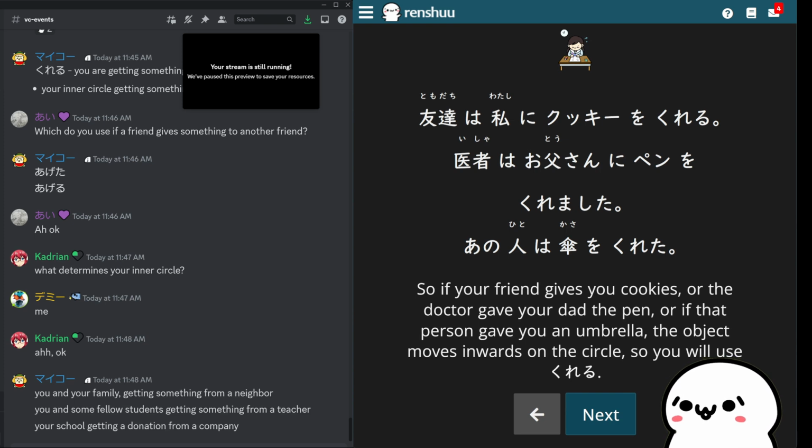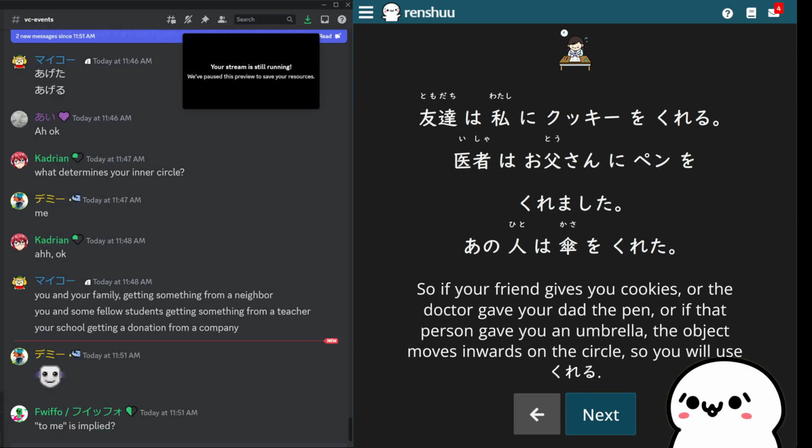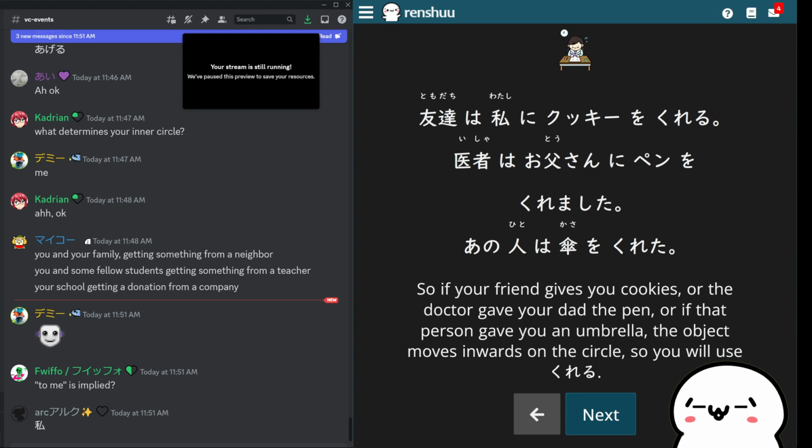あの人は傘をくれた. That person gave an umbrella to who? Who's getting the umbrella here? Not mentioned. Who is getting the umbrella? The me is implied. The me is implied because it's kureru. Because it's kureru, it has to go into the inner circle. The inner circle has to have you in it.